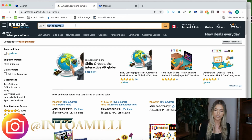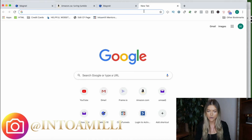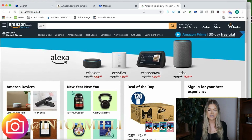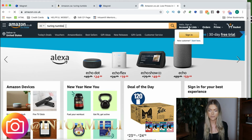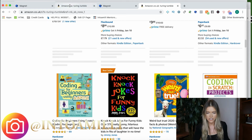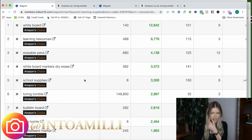And then what I actually would do is I take this and I try this in the UK market. So right now I'm in the Canada market. So let's go to amazon.co.uk. And I'll put the exact same search into here because I didn't find this. So now this is completely different. So that's interesting. See how different the markets are. But let's find another product so I can give you a better example.